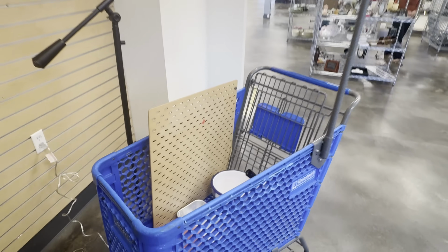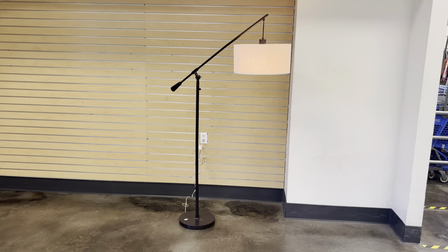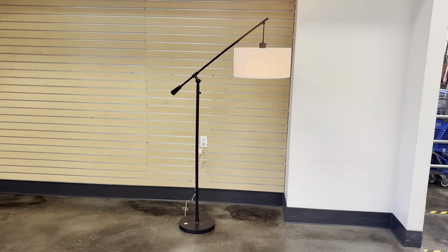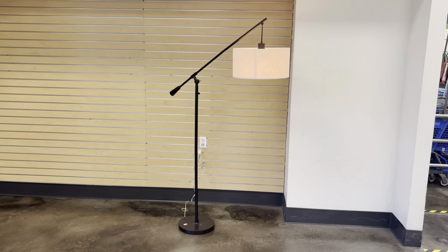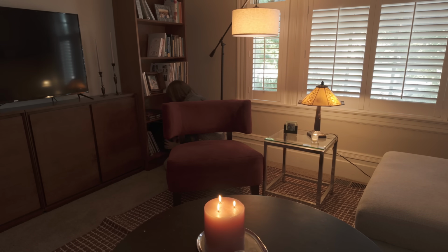Let's just say the thrift gods were good to me. And I think that's because I've been singing their praises publicly. And if you sing the praises of the thrift gods, they will bestow their gifts upon you. So I found some really good finds. One being this big lamp. This room did not have any large lamps yet, so very necessary. I think it still needs more, but I'm going to throw this one in the corner by the red chair.